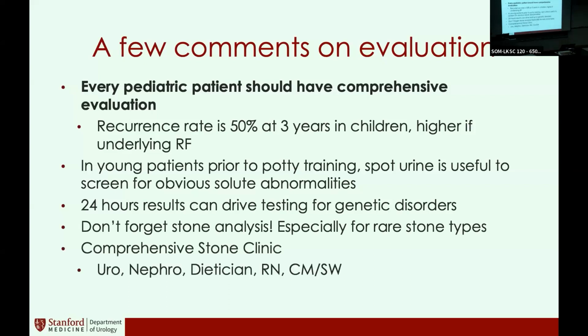So just to conclude and to reiterate, in kids especially, it's really important that these patients have a comprehensive stone clinic that has not only urology and nephrology, but a dietitian, which you heard is really important, nurse, case management, and social work. I saw some studies that when those patients have a comprehensive stone workup, they have less imaging, they have better follow-up, and are less likely to have recurrence. So in the end, it's better overall for these patients.